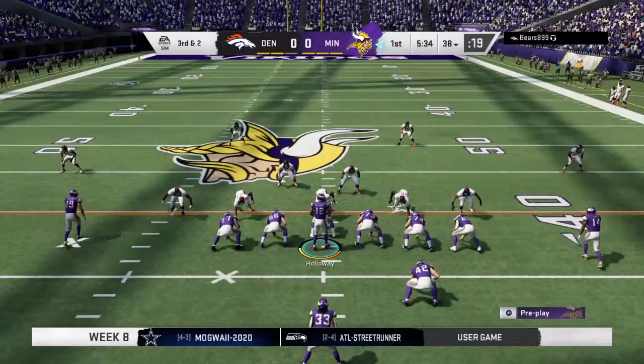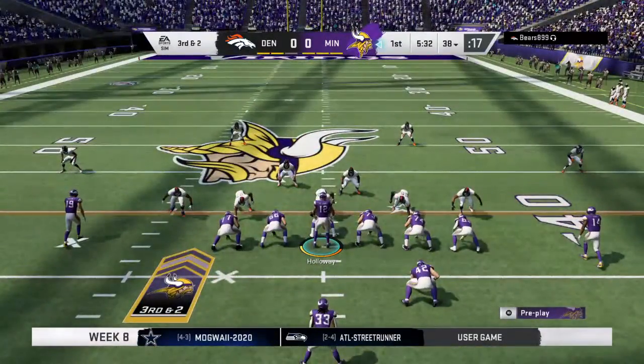Okay, ready? 47, Mike. Mike, 47. So don't say nothing.